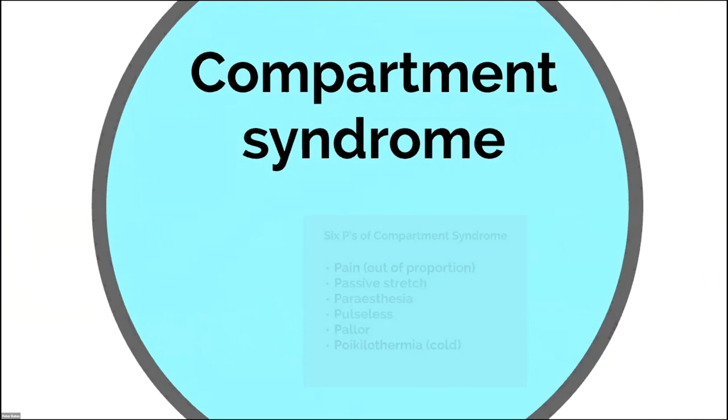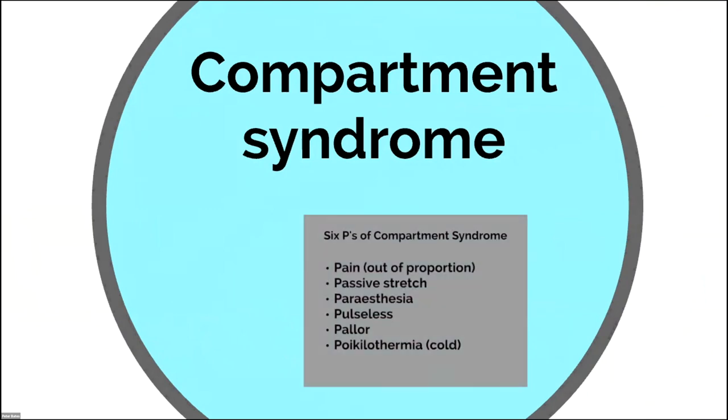Compartment syndrome, all right, let's go with this then. So, classically, compartment syndrome, and indeed vascular, is hit with the six P's of compartment syndrome. So could you just put up question number six, I think it is. Compartment syndrome is best diagnosed with the following approach. What do you think, guys? Okay, hit me. What are our answers? What have we got?